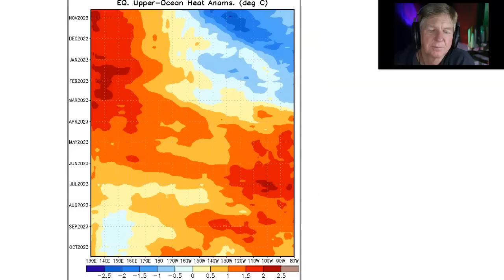This is my favorite chart. It goes back a year. West Pacific here, East Pacific here. Last year at this time, cold water, colder than normal water for this time of year in the East Pacific. The La Nina signal in control. Piles of warm water all sequestered in the far West Pacific, driven by La Nina.